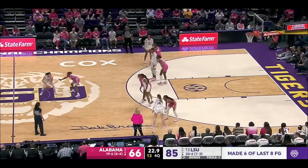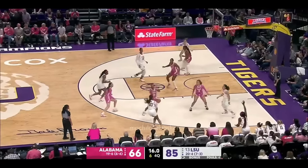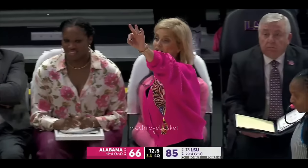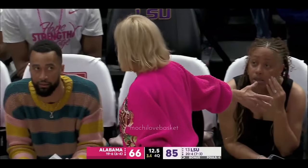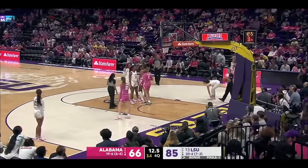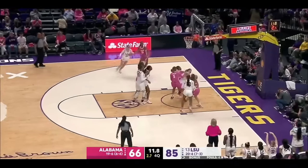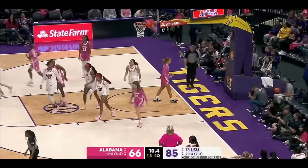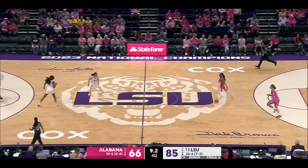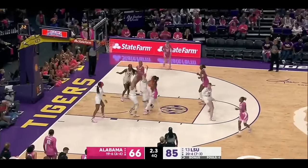This is a tale of two halves for LSU. Kent misses. What a difference the first 20 minutes of this game, the last 20 minutes. LSU faced its largest halftime deficit at 10 points. And then they just opened up a can in the second half. 30 points in the third quarter, 24 here in the fourth. Angel Reese turned it up too. I mean, she's had quite a night as well. 27 and 19. She might have worked a little overtime putting up those kind of numbers.